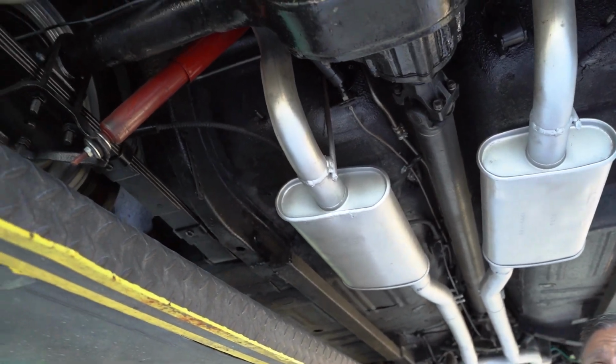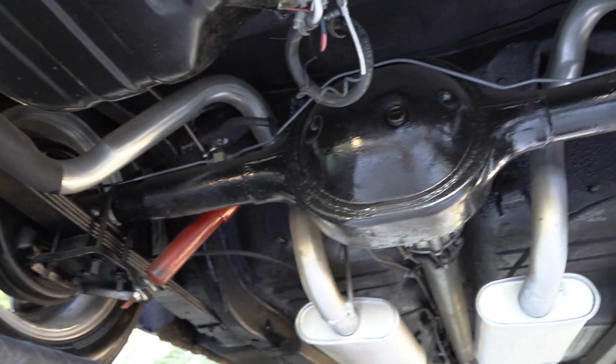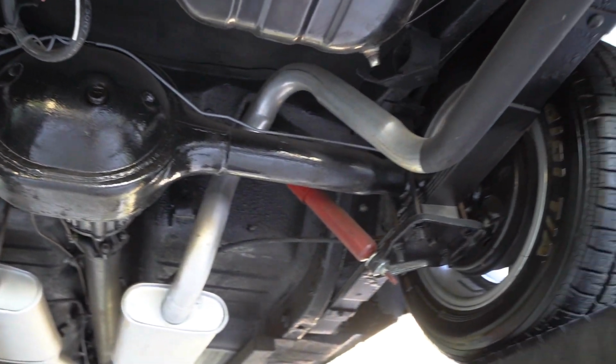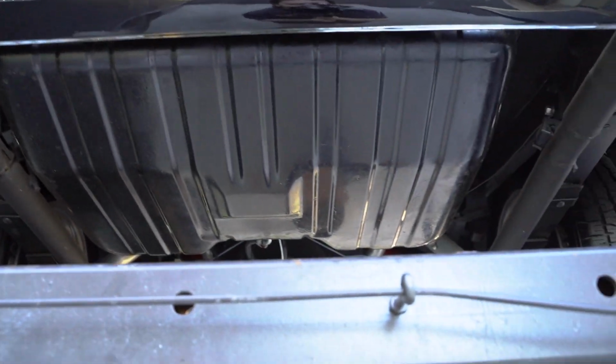Rear drum brakes, as I mentioned. Shocks are in good shape. You have a dual set of mufflers there coming out the rear. Leaf springs are in good condition. Gas tank's intact. Looks newer to me. Good looking car under here.